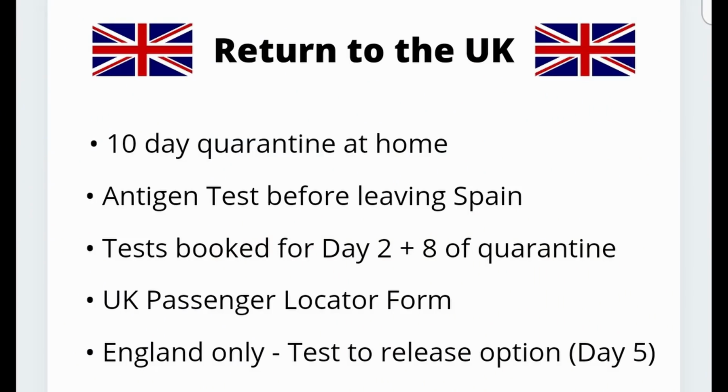If you're returning to the UK, Spain is still on the amber list within the UK traffic light system, so you must be prepared and able to quarantine at home for 10 days. There is talk of relaxing this to allow fully vaccinated people to travel to amber countries without the need for quarantine on return, but it is only talk at the moment, not confirmed.